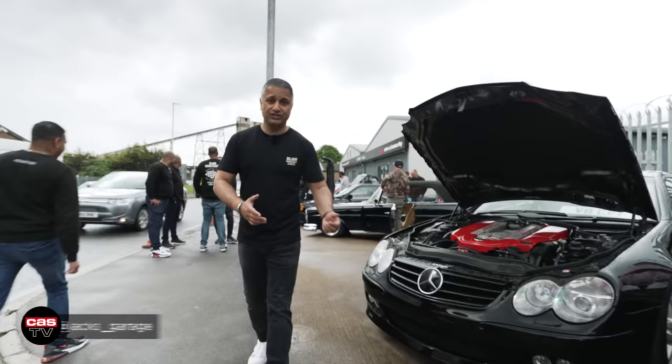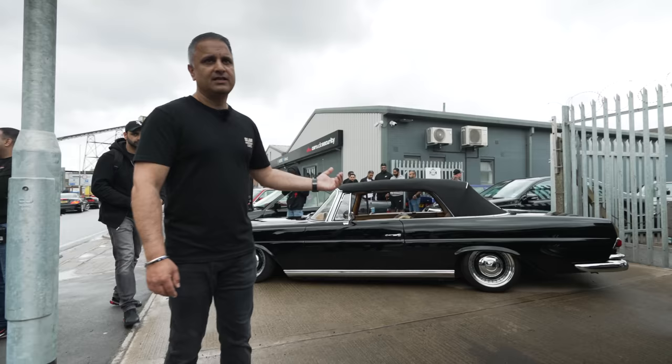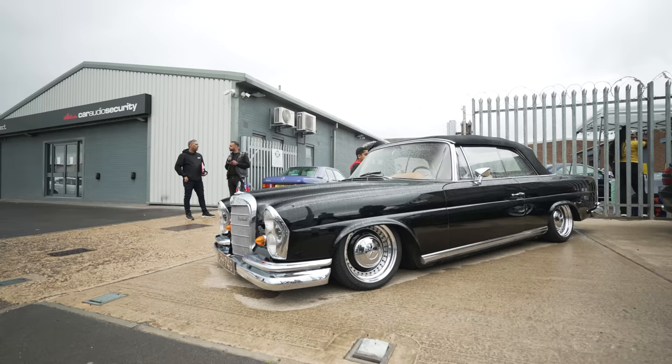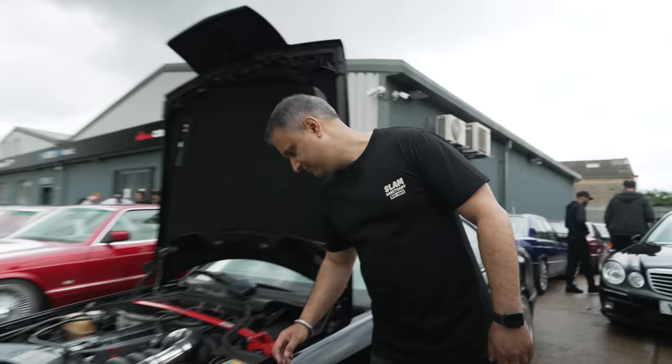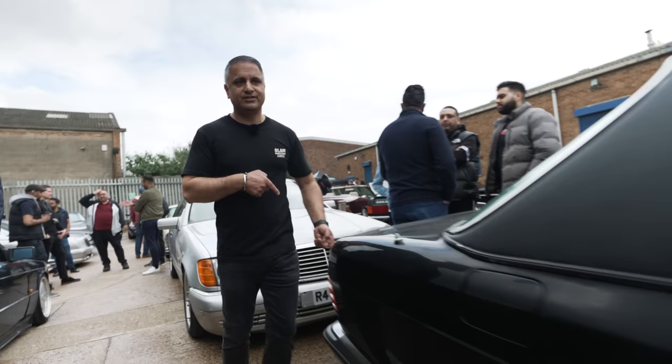Another limited edition car, Brabus SL, apparently 1 of 5. Just look at that engine. 1969 280 SEC. Looks amazing. Check this one out, W124 320 Thor, as it says on the number plate. Starts here, carries on going, carries on going, carries on going. Finishes here. That's a big car. He needs a big garage for this, doesn't he?